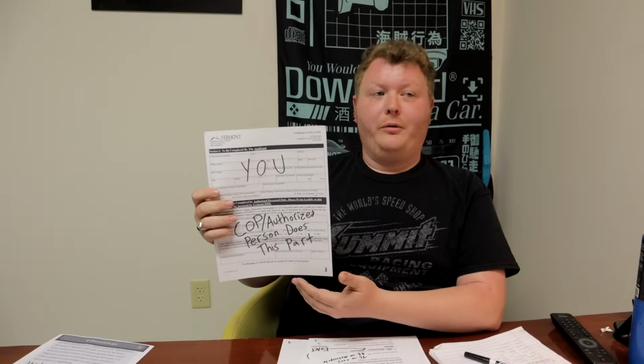All right. So now you've filled out this paperwork and you've sent it in. So the thing about the paperwork, like I said, this VIN verification is not necessarily needed unless it is 100% needed if you're doing a motorcycle. But not for a car. But that's why I bring it up. If you're going to try to do it with a motorcycle, you need that.